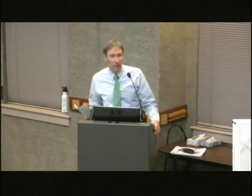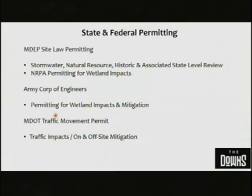The DEP is conducting their review of our stormwater design, of our natural resource conservation items, and items like historic preservation, which they coordinate with the state agencies on. All of the site law review criteria is occurring at DEP. In addition, we have a Natural Resource Protection Act permit into DEP for wetland impacts to get access to the Innovation Park and to widen the Scarborough Downs Road. That same permitting occurs with the Army Corps of Engineers. So we're working with them on those wetland impacts and mitigation for those.